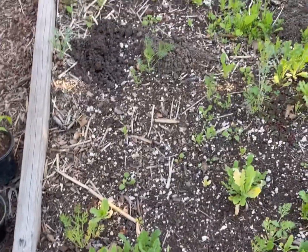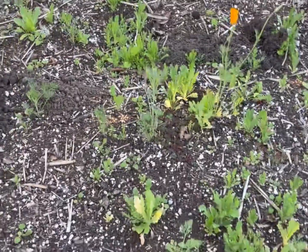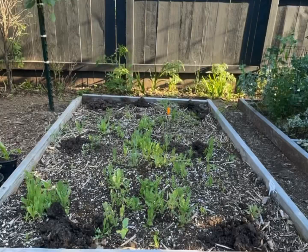So in this flower bed, we have seedlings of poppies growing here, planted in March. So I'm hoping to plant all these white flowering plants together with the poppies since there's a lot of room.